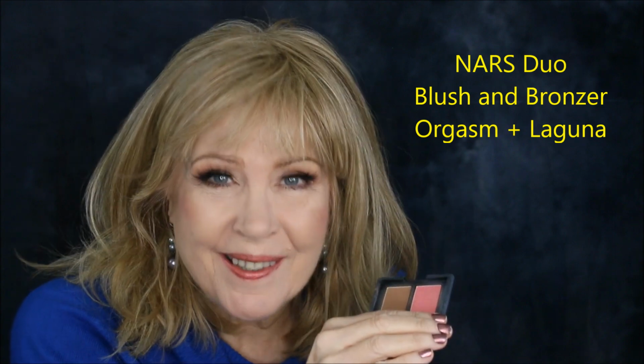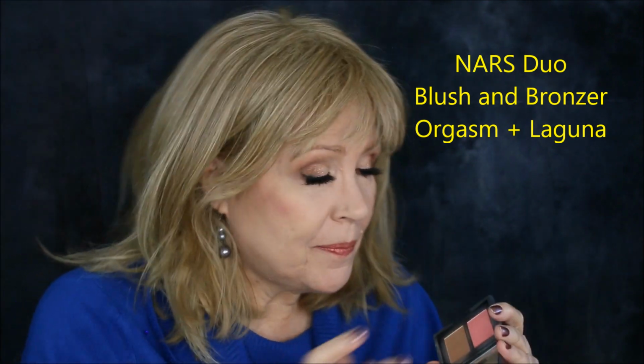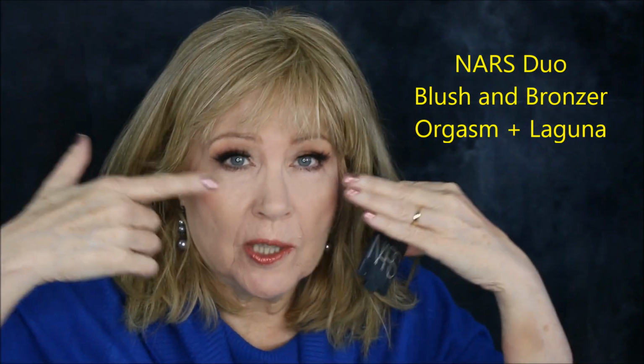NARS also has these little mini compacts, and they have two different shades in them. This is the one with Orgasm and Laguna. Laguna is a really nice bronzer, and then we have Orgasm, which is the most famous blush shade for NARS, and this is really time-tested. Orgasm, it's a little shiny for some. I think some people find that they don't understand what all the hype is about. If you have not too much texture on your skin, this is a beautiful blush.